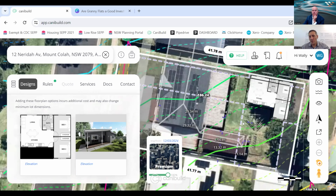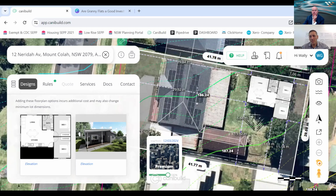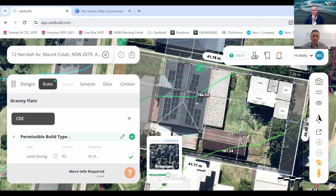Obviously, there are lots of other designs. You could do like a long L shape across here. You could almost, again, depending on it, demolish that garage and bring a driveway right through and add a garage to the side of the granny flat as well. So yeah, this block, just by looking at that alone, seems to tick a lot of the boxes.